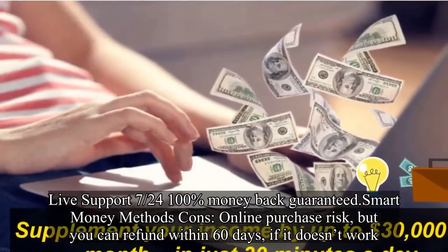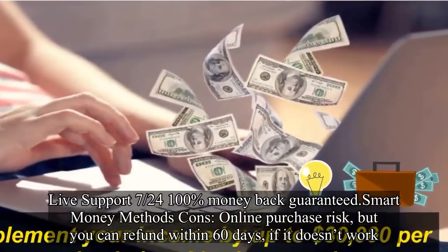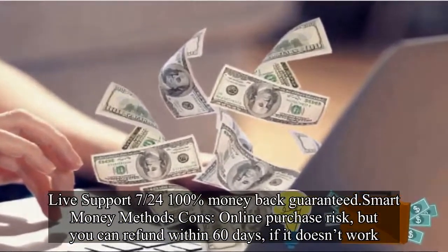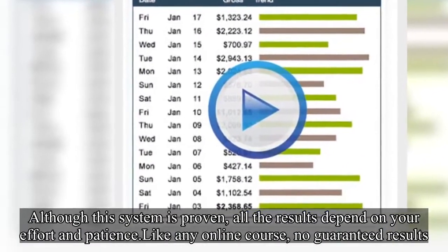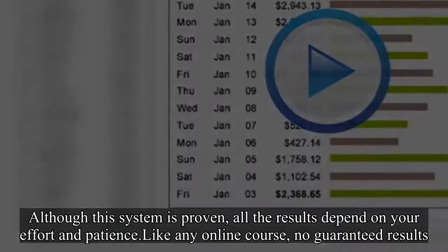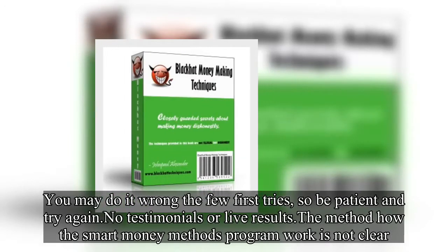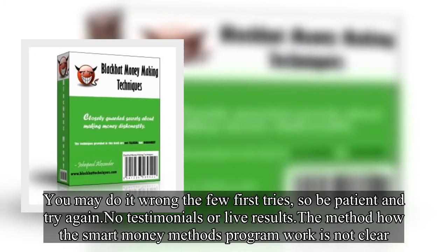Smart Money Methods cons. Online purchase risk, but you can get a refund within 60 days if it doesn't work. Although this system is proven, all the results depend on your effort and patience. Like any online course, no guaranteed results. You may do it wrong the first few tries, so be patient and try again. No testimonials or live results. The method of how the Smart Money Methods program works is not clear.